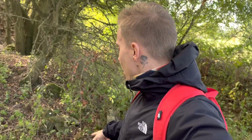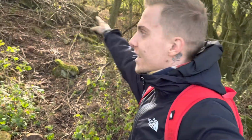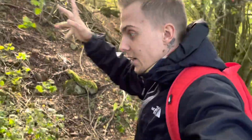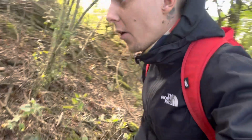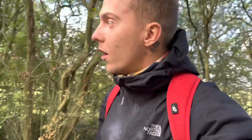Beautiful stuff. Shortly on from that lovely lump of ironstone, we've already come across old sleepers, and Purple's just told me this is the railway embankment up here. So I'm just going to walk up now and see what's up there, because I've caught my eye on a few, well, I say a few railway sleepers, my God, let me just pan over here because this is excellent.